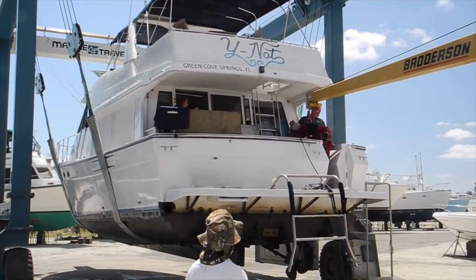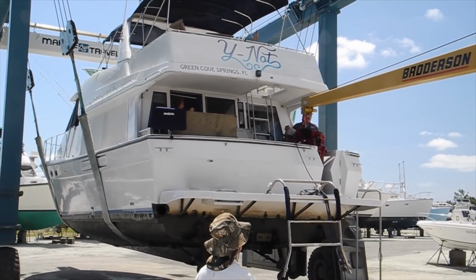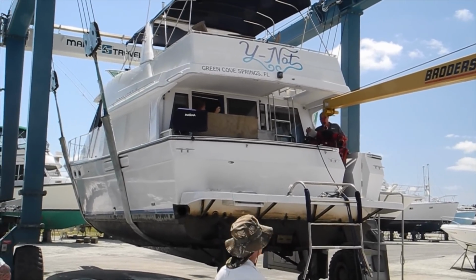I don't know what that was, if that was an airplane or a bow thruster on a boat at Harbortown Marina across Taylor Creek from where we are.